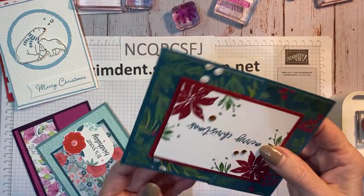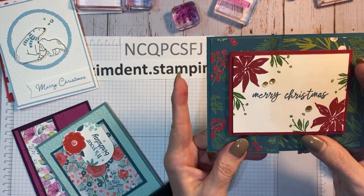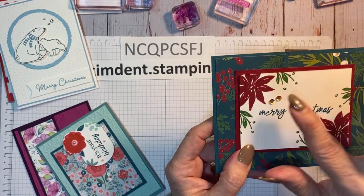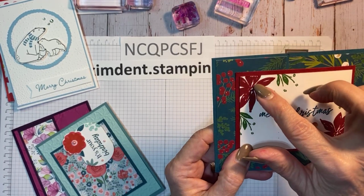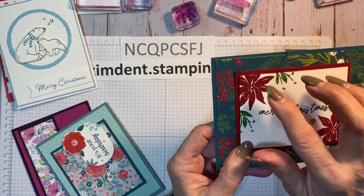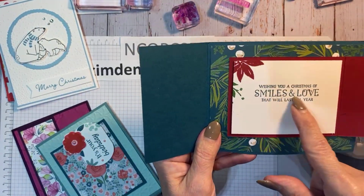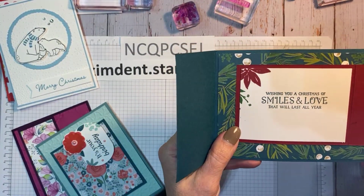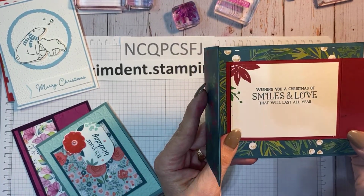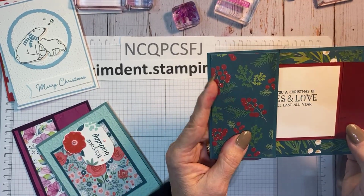This one I loved making for all of you last week. The only thing I think I added on this one, I added these sequins. So instead of having, let's see, what are they called? The adhesive back natural sequins, I added the gold sequins to this one. And then this is with one of my favorite Christmas sets. It is retired, but Wishing You a Christmas of Smiles and Love that will last all year. That's from a fantastic retired Christmas set, but I just had to pull it out.